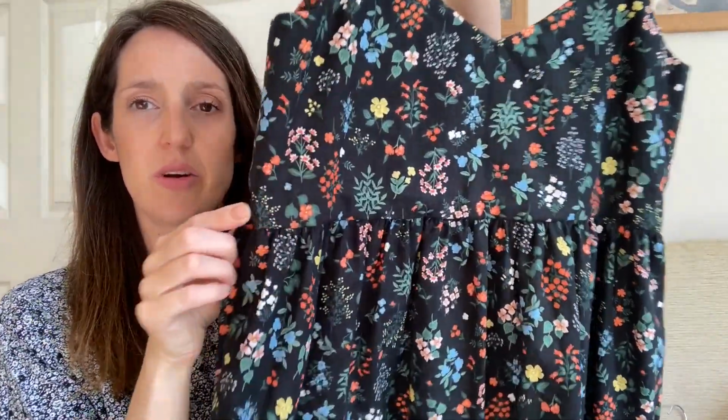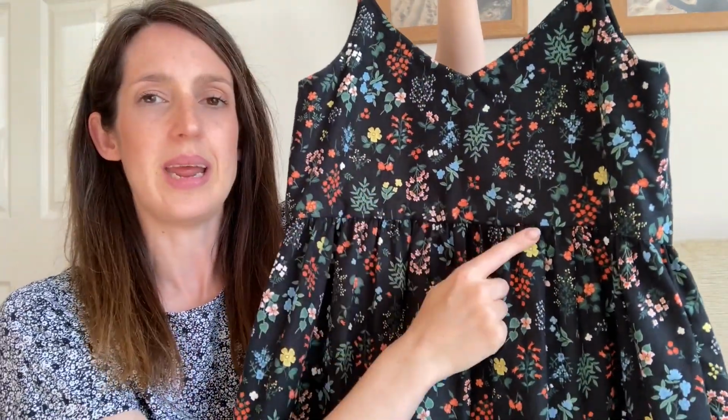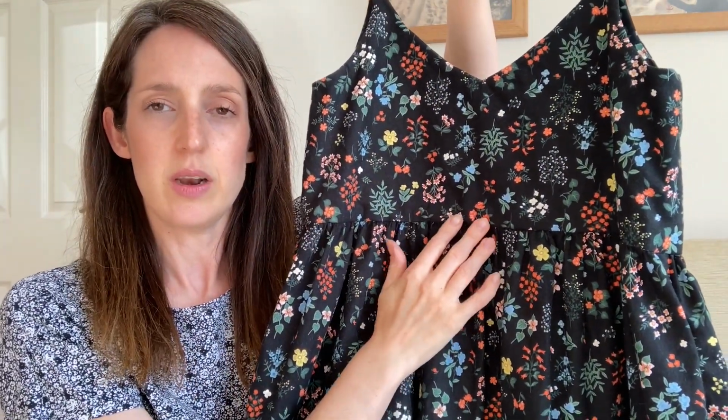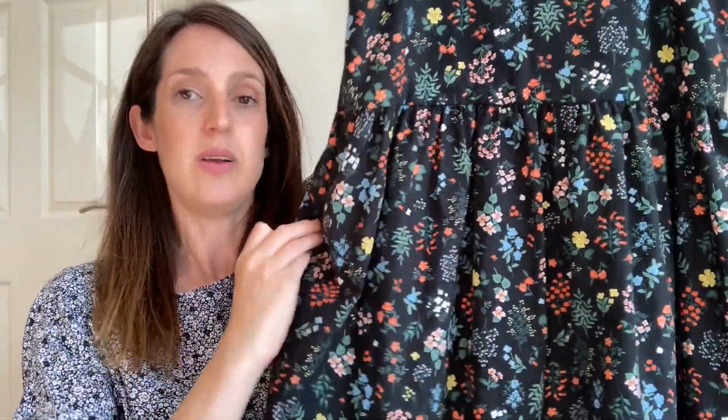And then I cropped it off. You can see here, I cropped off the pattern a bit higher. I think I cropped it off about an inch or so above the lengthen and shorten line on the pattern. And then added on a gathered skirt, including pockets, to make it into a pinafore. Yeah, I'm really pleased with how it came out, and I really enjoyed having a play around with the pattern pieces.